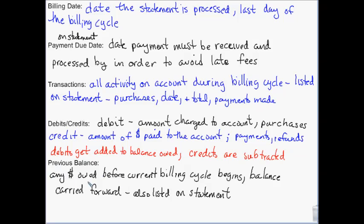And then the previous balance also shows up on the statement. It is any amount owed before the current billing cycle begins, so it's any balance that's being carried forward. If you have a previous balance, you will pay finance charges, also listed on the statement. Okay, no previous balance means no finance charge.